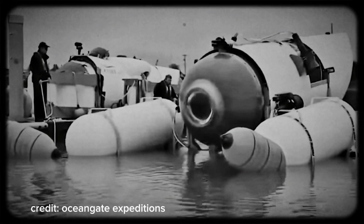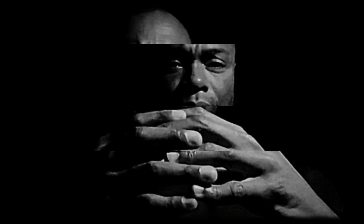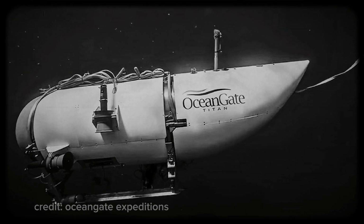It was designed with a 96-hour sustainment capability of oxygen, roughly 4 days of air, if there's an emergency on board. This prototype has not been approved, supervised, or regulated by any government body. Any leaks, cracks, or defects could cause the vessel to implode in a nanosecond. There are 10 vehicles that are certified to reach the depth of the Titanic. The Titan is not one of them.